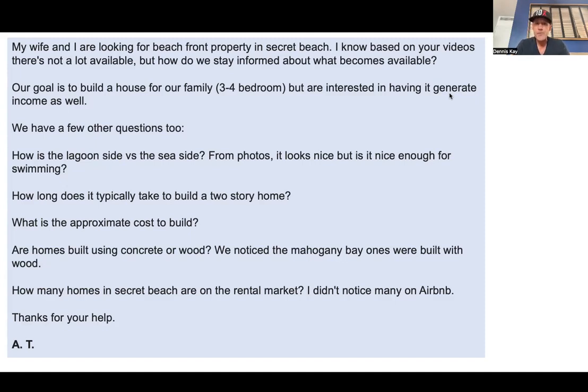And I think it's a good idea. Concrete's going to be much more durable. You're going to have less maintenance with concrete. Certainly your insurance rates will go down because there's two different rates if you're insuring a wood home compared to a concrete home. So if you can afford it, I would definitely go with concrete these days. It's not much more than building out of wood.